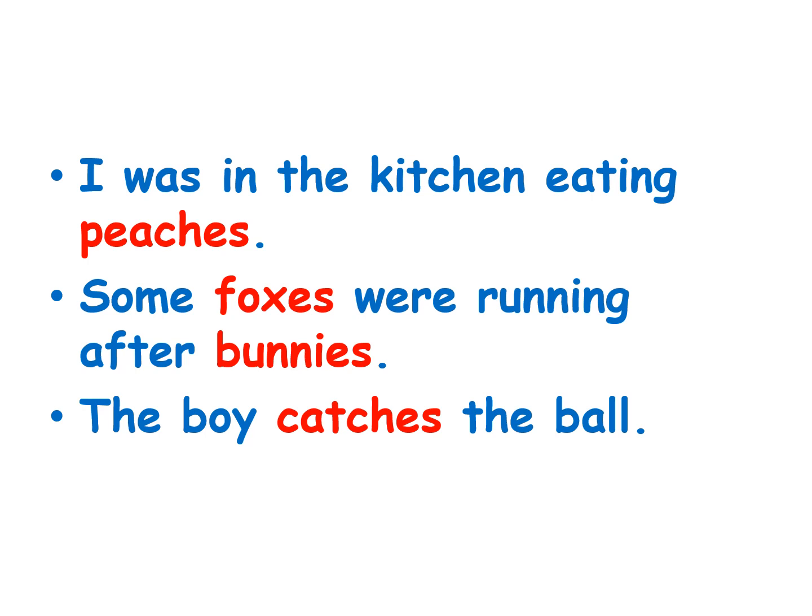I was in the kitchen eating peaches. Some foxes were running after bunnies. The boy catches the ball. Now, you're going to notice here, the base word is peach. I have one peach, but if I have many peaches, I say peaches. Can I say peaches without this E? No. I have to say peaches, foxes, bunnies, catches.